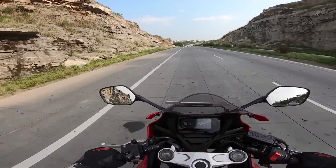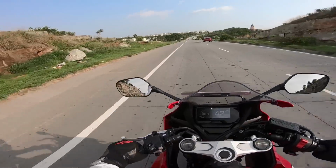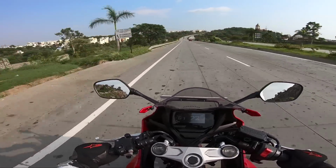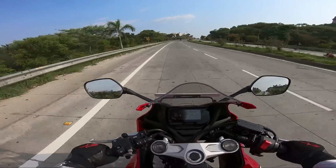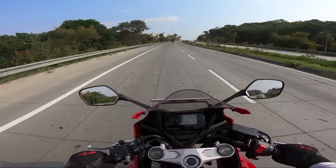You might be thinking, how can you ride this kind of motorcycle for daily use? Even though I stay in Bangalore, my office commutes are not that crowded. I manage my time so that I'll get some free roads. But if I get a Ninja 1000, it'll be too much for me. The power will be too much, the torque will be too much. I won't be able to experience that motorcycle wholeheartedly.